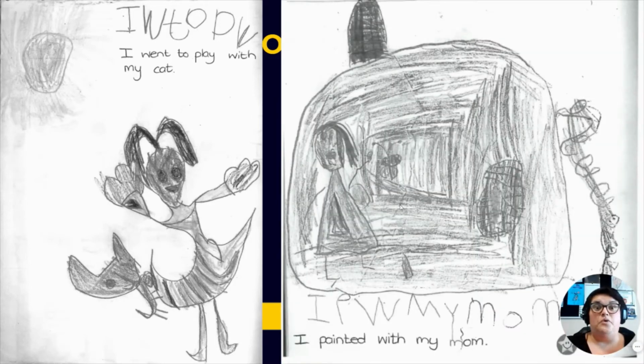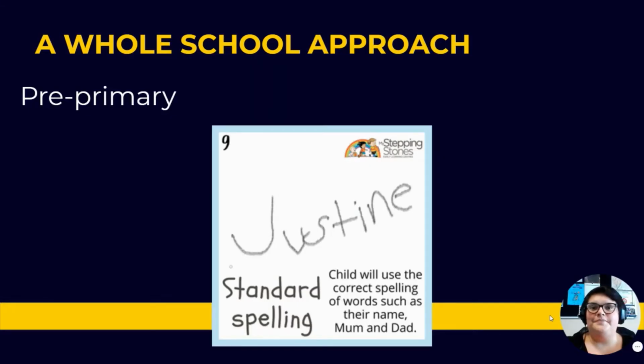Here you can see it's a little bit more refined. This child says, "I painted with my mom." And here you can see I, and this is a sight word. It's a high frequency word, so children pick it up. Painted with. So I painted with. My, once again, is one of those common high frequency words that is done as a sight word. And then mom, they can spell that for themselves. It's a common word that they see, Mother's Day cards and all of that.